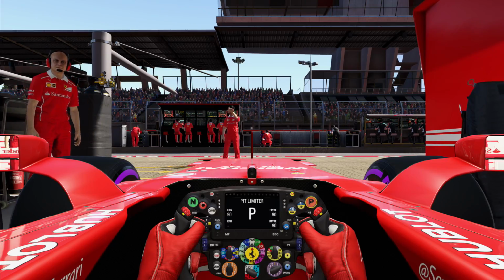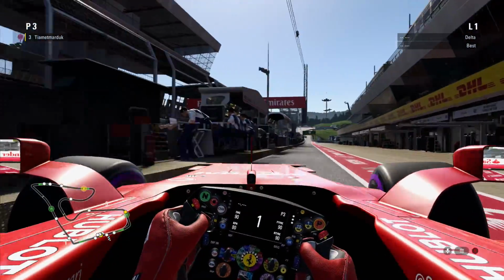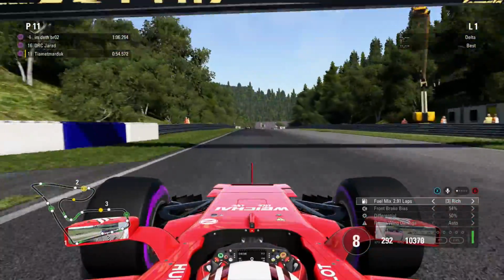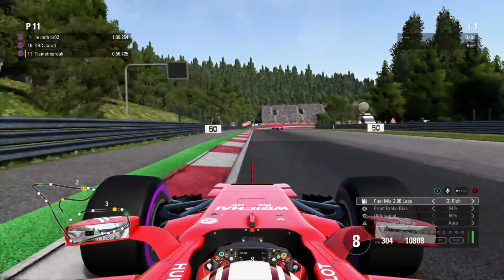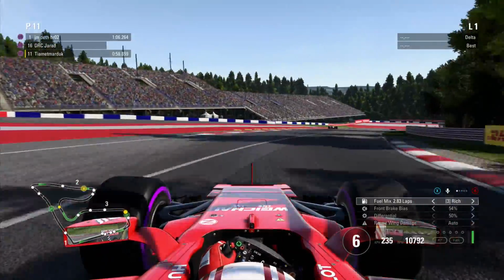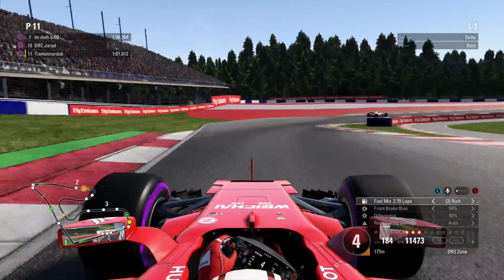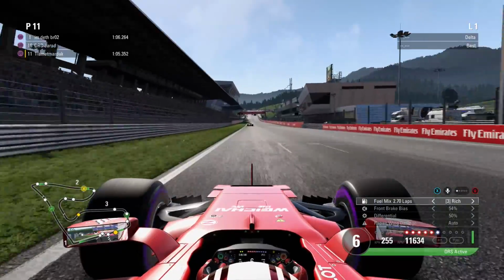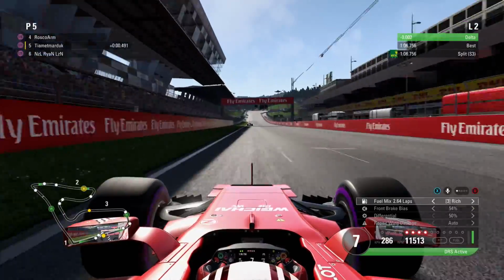Championship-wise, things are looking really close. I think the gap between myself and Ryan is like 11 points, something like that. And Warden is not too far behind either, so there's literally a three-way battle going on for the championship right now, and on the SRL side, that really excites me. But yeah, here we are for the SRL Austrian Grand Prix.